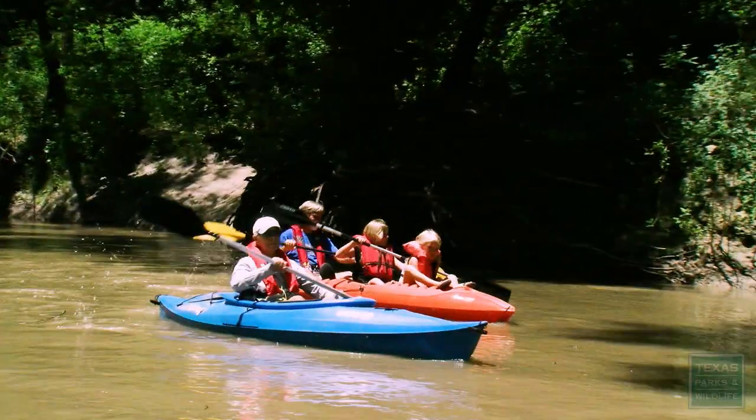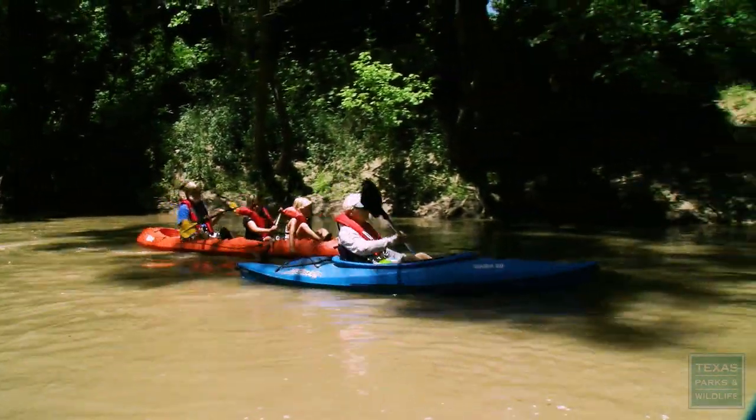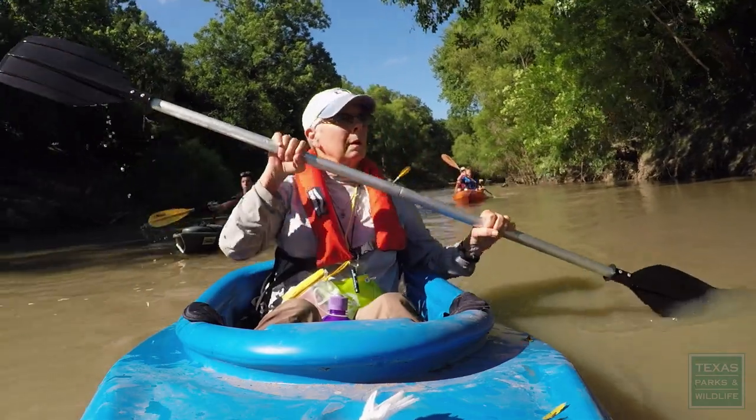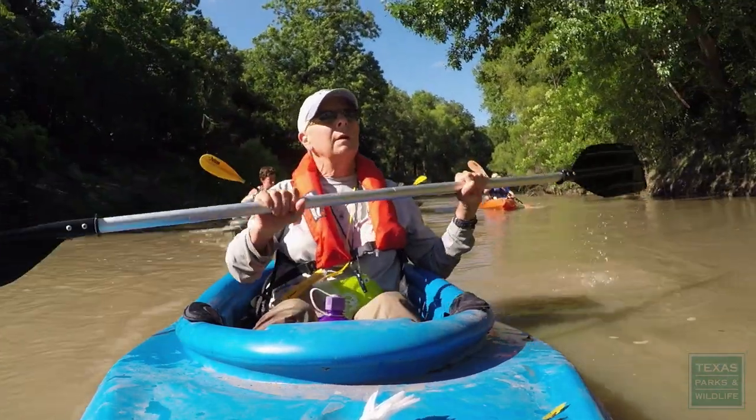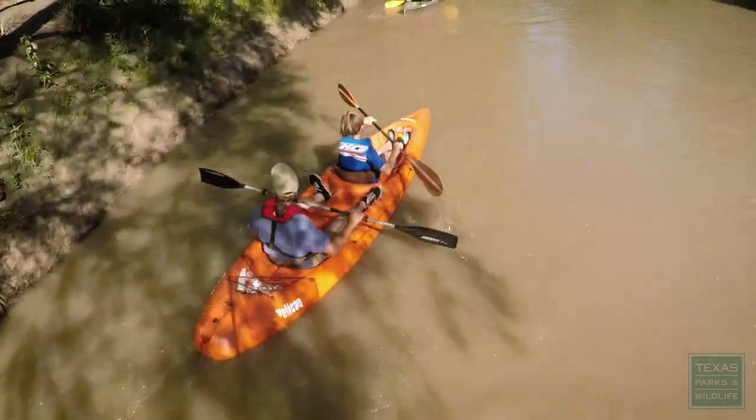People love to come here and camp. They spend the weekend here and enjoy the float. It's very quiet and serene. The 6.5 mile current trail I can make in an hour and a half. Most people take a little over 2 hours.